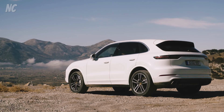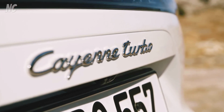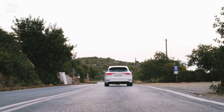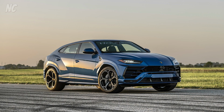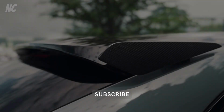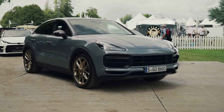The Porsche Cayenne Turbo was arguably the first performance SUV, proving that a huge chunk of metal could not only go fast, but also handle well. Now, over time, competitors like Audi, Bentley, Aston Martin, and even Lamborghini caught on to this, and even overtook Porsche at its own game. But now, the Porsche beast has woken up and spat out the Cayenne Turbo GT.